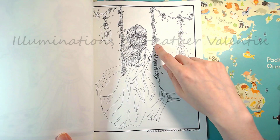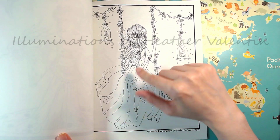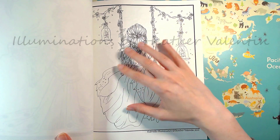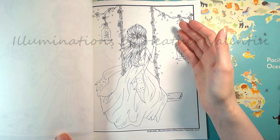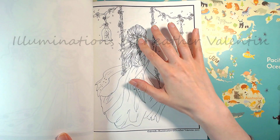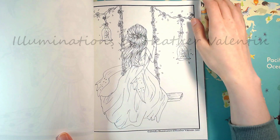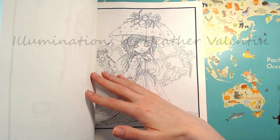And I do love all of those girls from behind. It's kind of unusual. Usually I always have portraits, but I really love this because you can color all the hair, and it just looks like she looks out into the distance. Really love this.